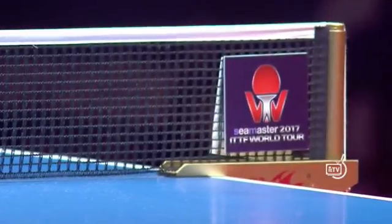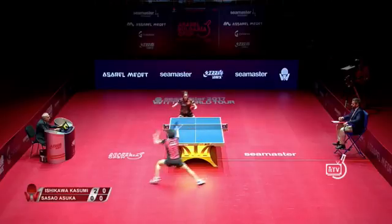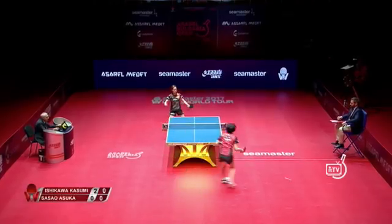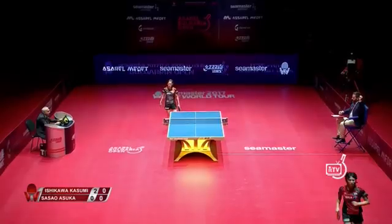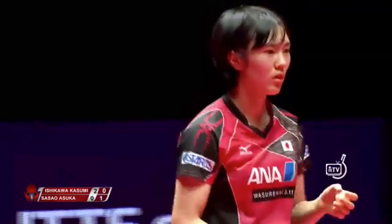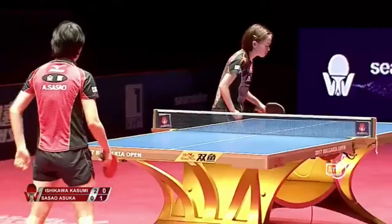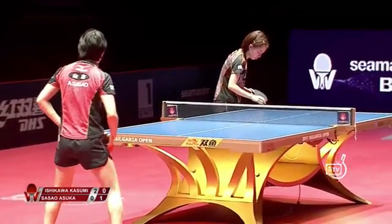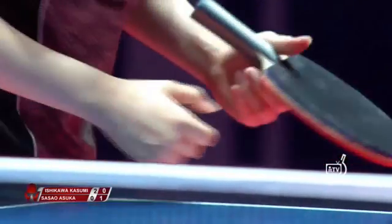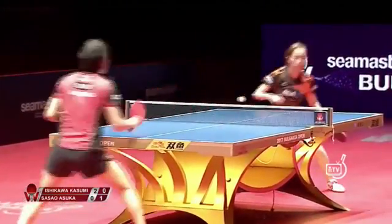Are back for game number 3 at the Seamaster 2017 ITTF World Tour Bulgaria Open. It's always interesting to see what equipment works best in terms of world rankings. We look at players who have different styles. Just trying to get a close-up there. Sasao. But again, the tackier rubber on the forehand for the opening spin shot from Ishikawa.